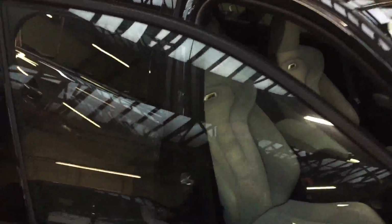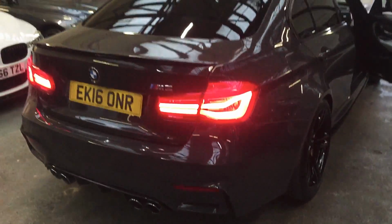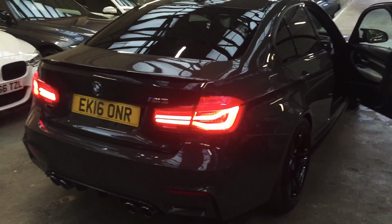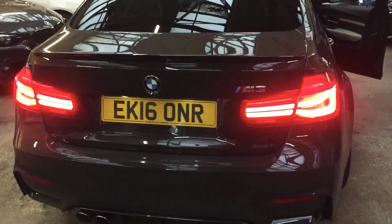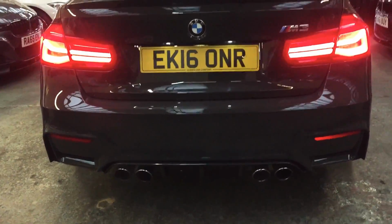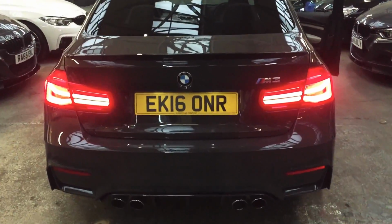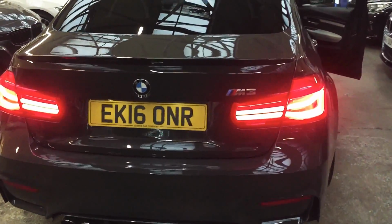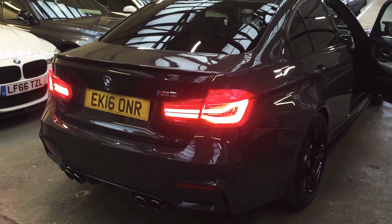Okay then, so we'll get down to the pricing of the vehicle. As I say, it has only covered just over 26,000 miles, and this vehicle is ready to drive away today for just £42,991. It has just been fully serviced at a BMW main dealer in Nottingham. It has a full BMW service history, and as I say, it is ready to drive away today. We do have HP and PCP packages to suit if they are required. We have extremely competitive rates on our HP and PCP packages.